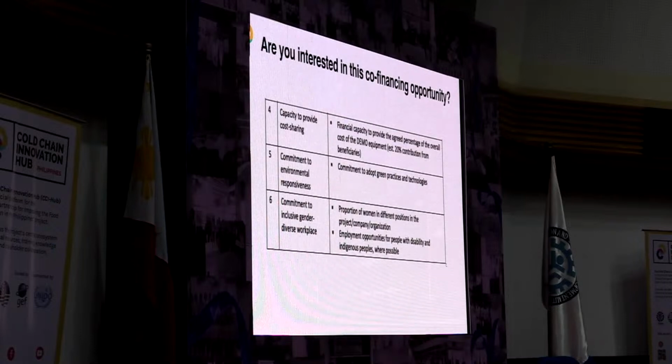Commitment to environmental responsiveness, we do look for focus on sustainability and these principles from the companies. So it's always good to understand a little bit more about what's happening. And number 6, again, inclusivity and equality. That's the principle that I think we all stand behind.